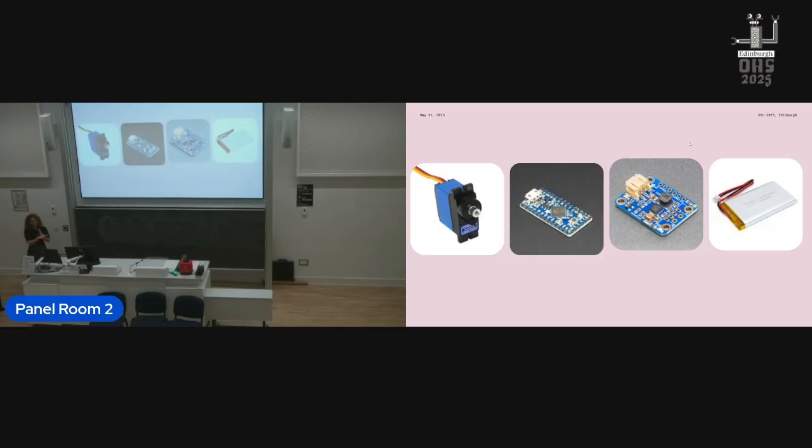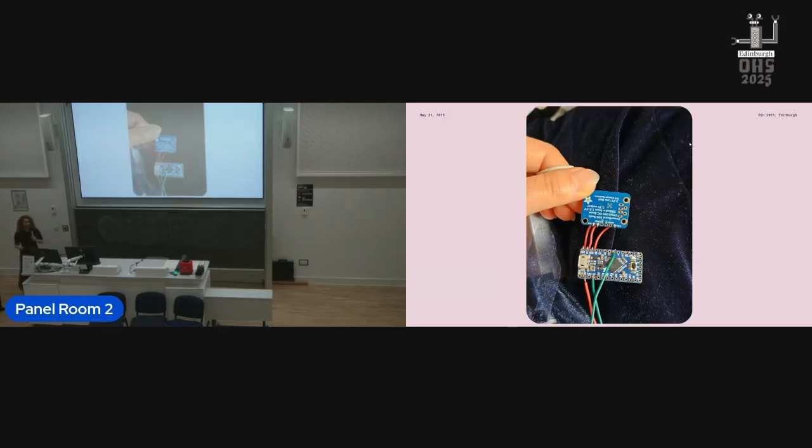So I have the servo that I attached to the Itsy Bitsy. I have the power booster that I connected to the Itsy Bitsy, and then the power booster gets connected to the LiPo. This is the finished product, and then I just put them in the little encasing.